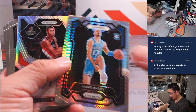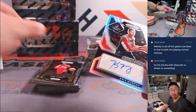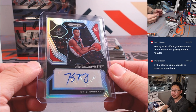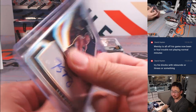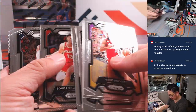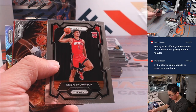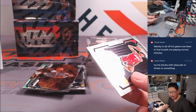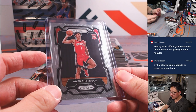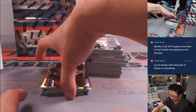Maybe I should have added Michael Porter Jr. into my lineup. Jamal Murray. Autograph, rookie auto for Portland. That'll be for Hans. There's Amen Thompson, Rockets, Charles with Houston. The other half of the Thompson twins.